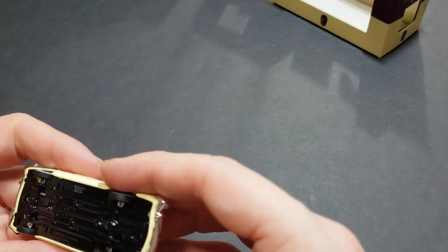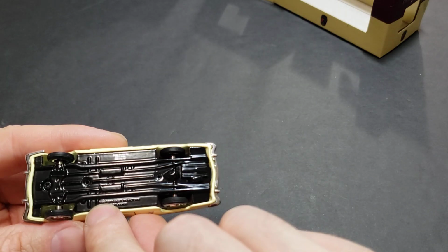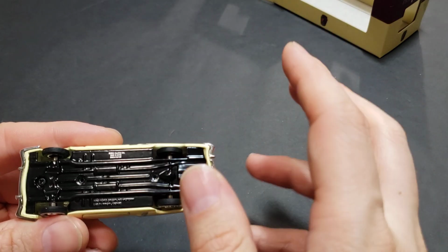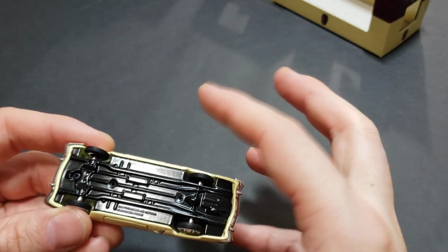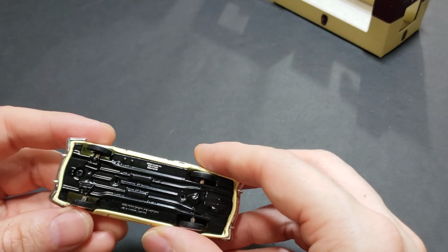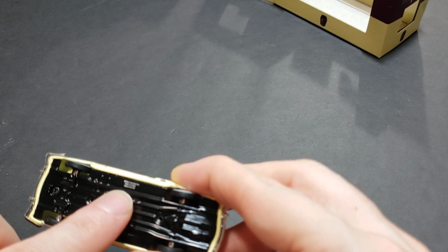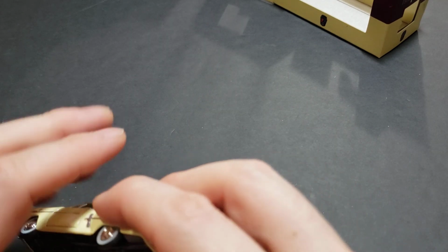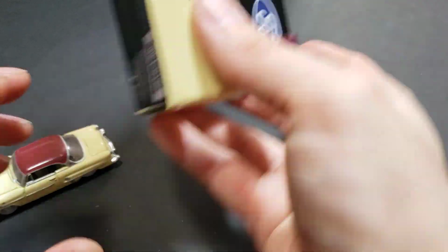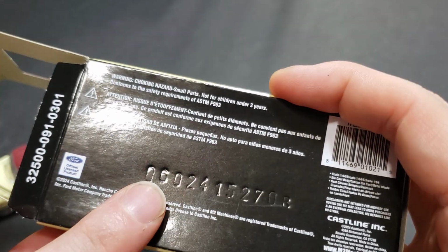Unfortunately, I don't believe... No, I apologize. It does say everything here in very tiny lettering. 1953 Ford Crestline Victoria, which is great. One of the few vehicles I have seen where they put everything. Usually they don't put what the entire thing is on the underside of the car. And you can see there, 2024 Crestline. This one says 09024 and then the 15270R. I remember reading 6 unless I am dyslexic. That is a 6 to me, not a 9.